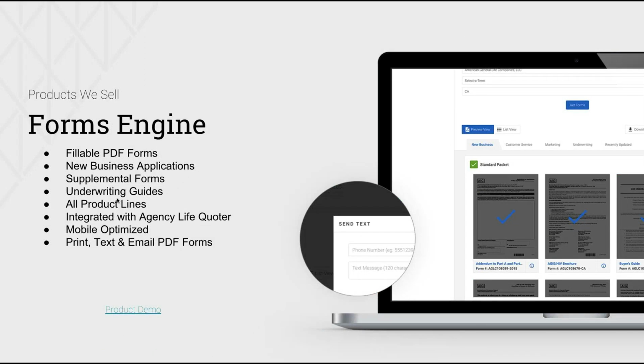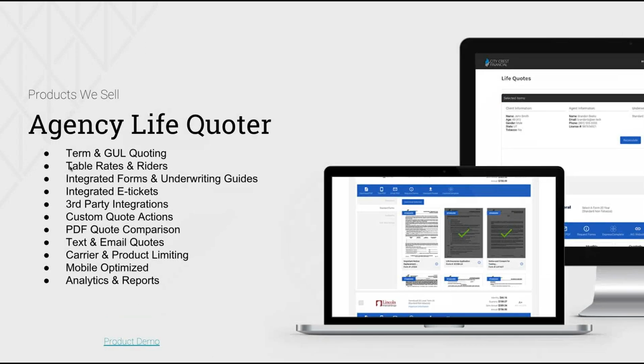And the mobile app quoting: Term and GUL quoting with table rates and riders, integrated forms, underwriting guides. Again, e-ticket submission, PDF quote comparison, product limiting. It is mobile optimized as well.